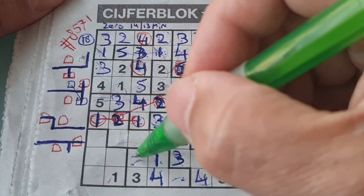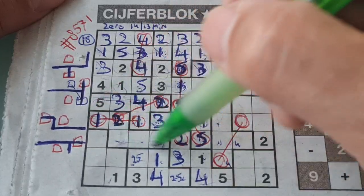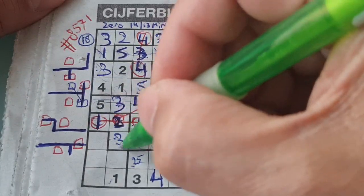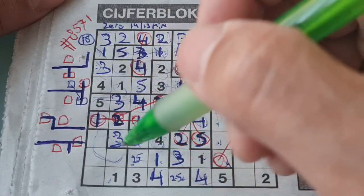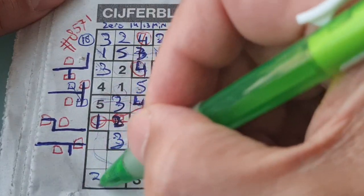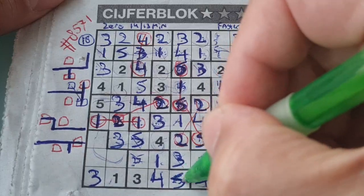2 numbers left for numbers 2 and 5, 2 and 5, let me mark those. Here also 2 numbers left in this area for numbers 3 and 5, we have a 3 there, no 3 there, 3 should be here, and a 5 goes there. These 3 boxes surround with 3 can be a 3, so 1 box left for the 3 in this area, supposed to be here.